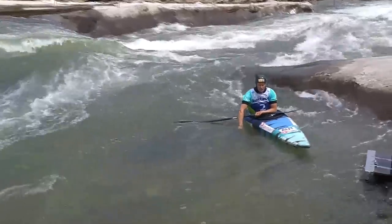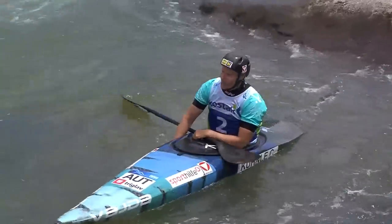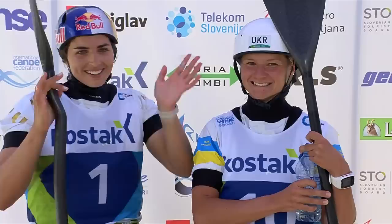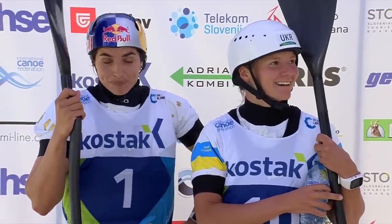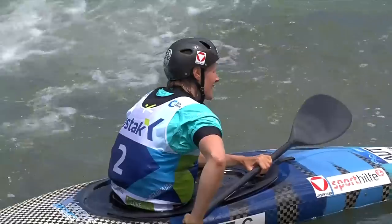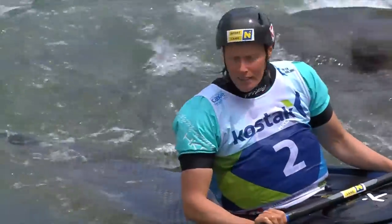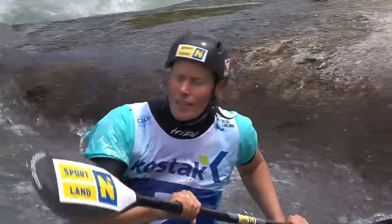And, well, that means that Victoria Uss is guaranteed a medal here for Ukraine. Jessica Fox guaranteed a silver medal at least for Australia. There we have the leader wearing number one, Jess Fox for Australia, and Victoria Uss wearing number 10. Love for Mallory Franklin to put down one clean run for us in this women's kayak final.